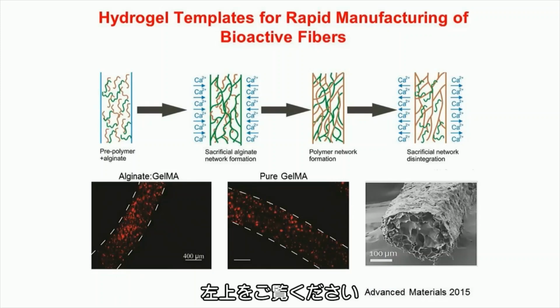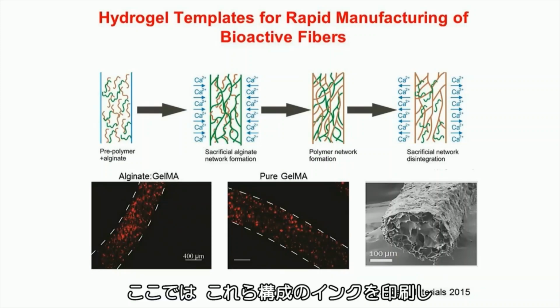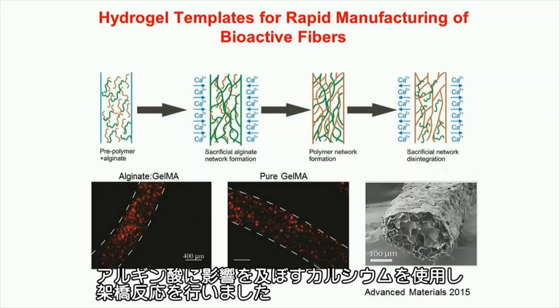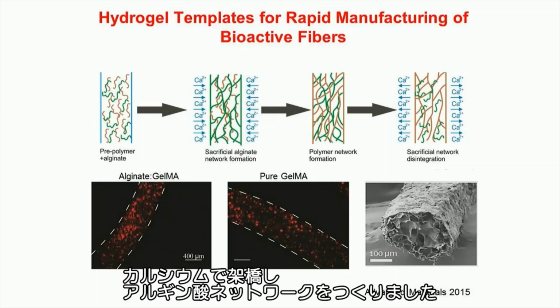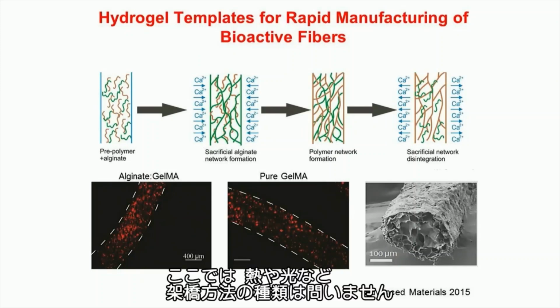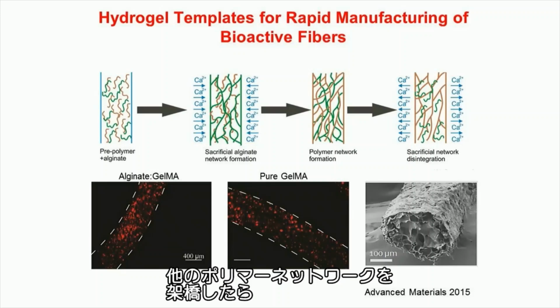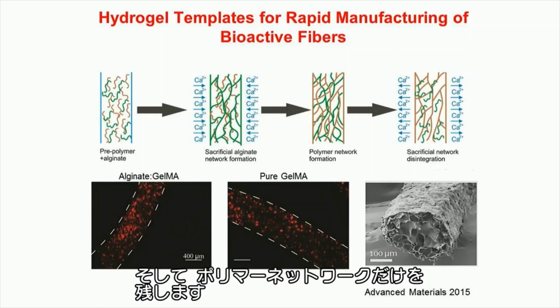So on the left-hand side here on top, you see that this ink is made from alginate plus some other polymer, for example, GelMA. And what we do when we print this is that we print these systems and we cross-link them initially using calcium, which affects the alginate. So we can quickly print these into, let's say, something like a calcium bath, and then the calcium cross-links the alginate network, and then we can go back and cross-link the other polymer network, whatever it may be, and whichever kind of cross-linking method, whether it's heat or light, etc. And then once we have that other polymer network cross-linked, we can remove the calcium network, as shown on the top right-hand side, and be left with just the secondary polymer network.